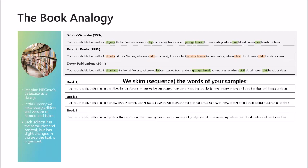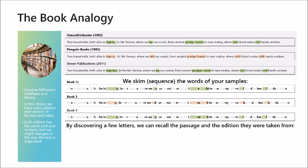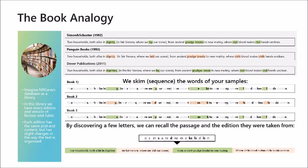We're outlining that in the colors at the top. In this example, our database holds three versions, with the text variations outlined. If we were to skim the words, or skim sequence, we would identify a few key letters in each sample. Because the database holds the complete sentences, we can impute, or correctly identify, not only the rest of the sentence, but also the version and the position from which that sentence was derived, thereby identifying the makeup of your book, your sample.